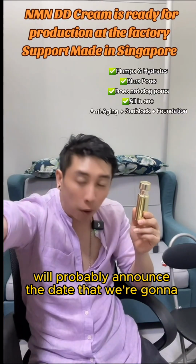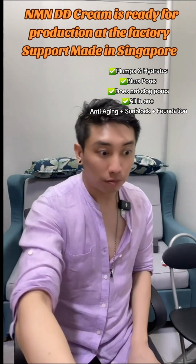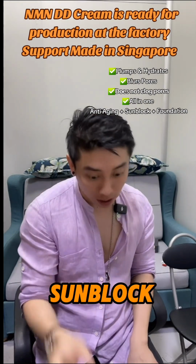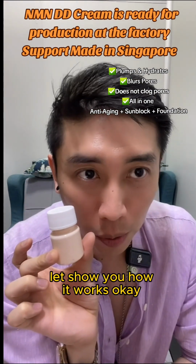From the 16th of May onwards, we'll probably announce the date that we're going to release this new CC cream. This is the formula: all in one together. It has foundation, anti-aging, and sunblock. So this SPF what? 30. So this is the CC cream over here. Let's show you how it works, okay?